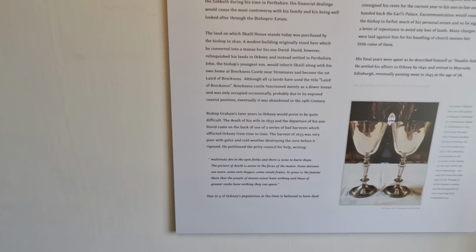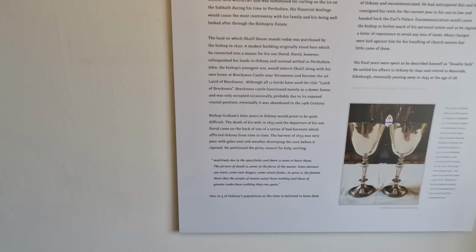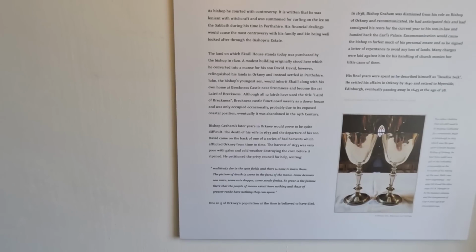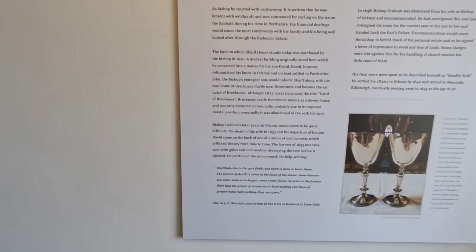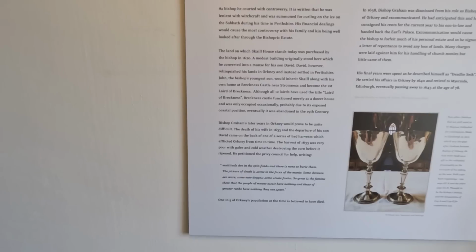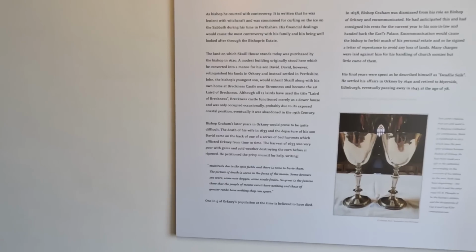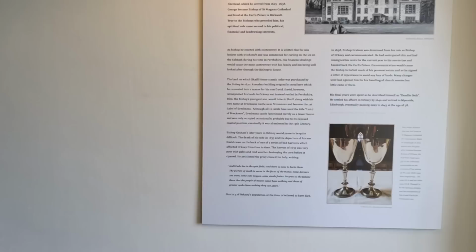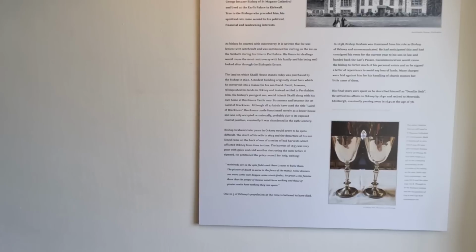Yeah, Bishop Graham's later years in Orkney proved to be quite difficult. The death of his wife in 1633 and the departure of his son David came on the back of a series of bad harvests which affected Orkney from time to time. The harvest of 1633 was very poor, with gales and cold weather destroying the corn before it ripened. He petitioned the Privy Council for help, writing, "Multitudes die in the open fields, and there's none to bury them. The picture of death is seen in the faces of the many.